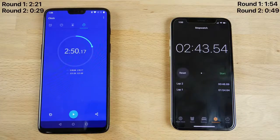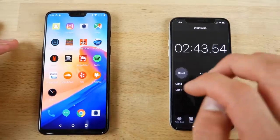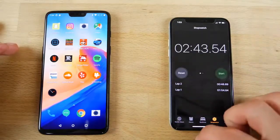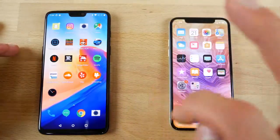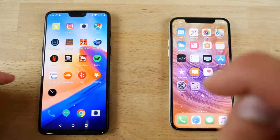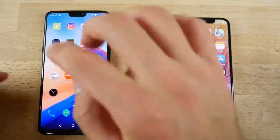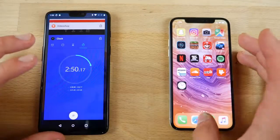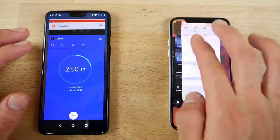Either way, impressive. Seriously, what a good time to be an Android user. The OnePlus 6 is the second Android phone to beat an iPhone in the speed test, and officially now the fastest Android phone I have ever tested on this channel in both round 1 and round 2. Bravo, OnePlus, you have done it. A chart topper indeed.